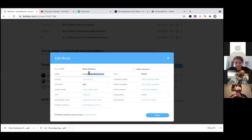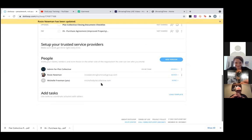So let's say it's actually, oh, Rosie at Nottingham Realty Group, cool. Yep, now I can fix that. And boom, different email address. Or let's say someone's no longer involved in the transaction, I need to get rid of them. You can also just remove them.